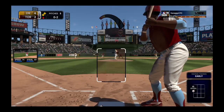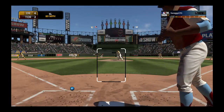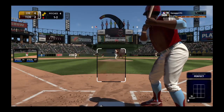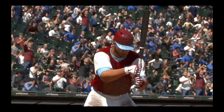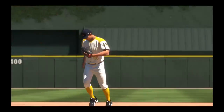Behind 0-2 now. Working for the punch out and the offering. And that slider's almost in the dirt. These are the situations right here that make me miss wearing a uniform. The big spot, the cat and mouse of what's he going to throw. I'm down 1-2. Can I battle back? The pitcher's trying to put me away. This is what the game's all about.